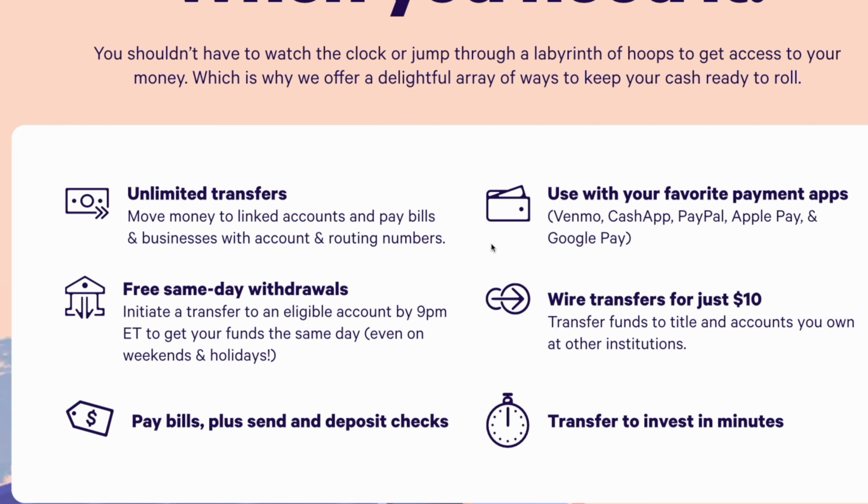Wire transfers are cheaper than average at just $10. I just did a wire transfer today to buy a new car, actually, for $25. So this is cheaper than that. And then, of course, you can transfer the money from your Wealthfront savings into your Wealthfront investing in just minutes. They've already got the money there in their account, so when it comes time to invest, boom, super fast.